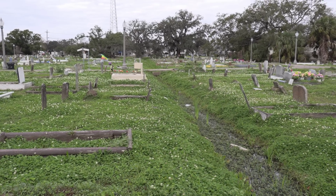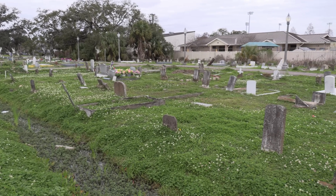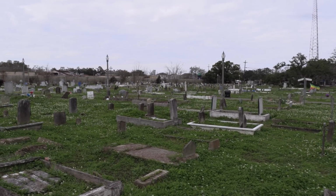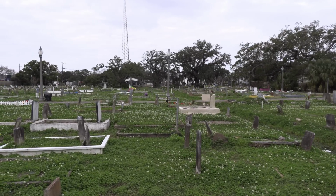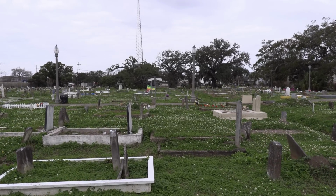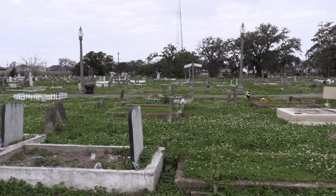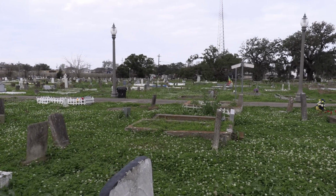Now here's a big trench. I think this is a drainage, like a drainage ditch. Not going to go across there. Let's go this way. There is no way to not step on graves here. There are many unmarked. You're just basically trying to stay between these surrounds, these steps, if you will. Poor man's step grave.